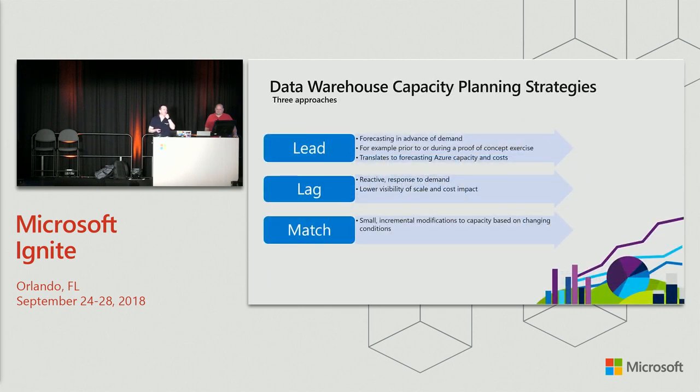In terms of capacity planning strategies for data warehousing, these are three approaches. They actually come from a marketing background, but it's an interesting way to frame and understand the data warehousing strategies. So LEAD is all about forecasting or predicting the capacity that you require. So conducting scalability tests, benchmark tests. For things like HDInsight, there's a Hive simulation framework available on GitHub. Have I got the link in here? I'm sure I'll put the link in somewhere in one of the decks. There's a nice, interesting simulation framework you can use to scale test and forecast workload requirements.